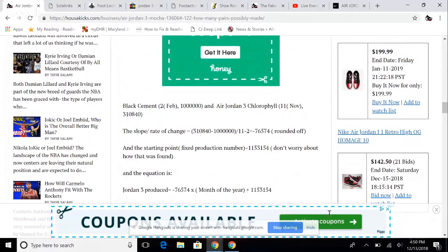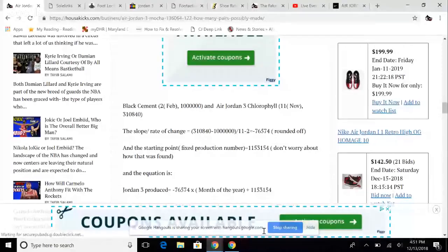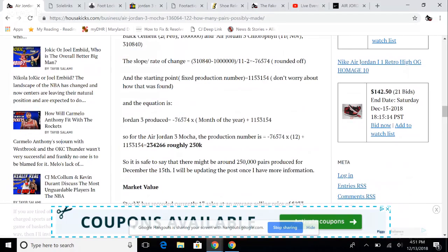So I went from February, which is the second month of the year, with 1 million pairs, and then November, which is the 11th month of the year, with 310,000, which I showed you how I did. So I found a slope, and if you did any algebra in college or high school, that's the equation to find the slope. If you didn't, don't worry about it. I found a slope of negative 76,574, and my starting point, the fixed point, is 1,153,154. Don't worry about how I got it, I used simple math. Then I came up with the equation for the Jordan 3 production, which is this.